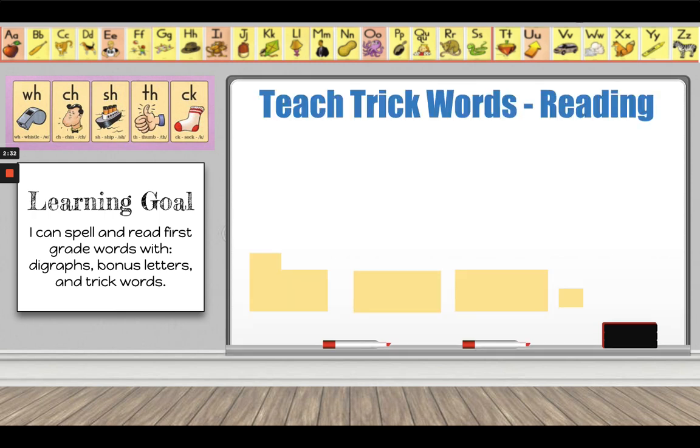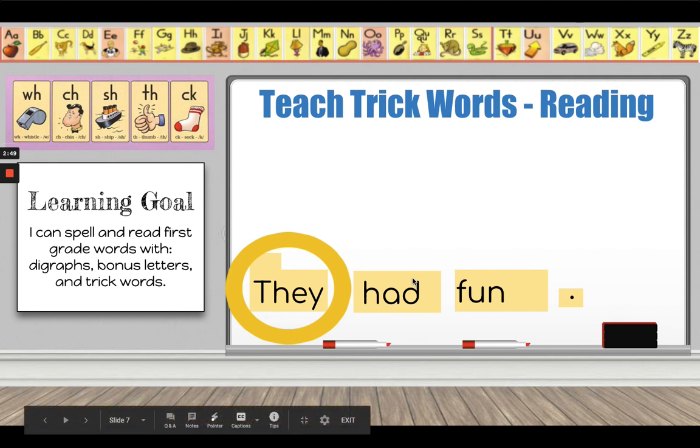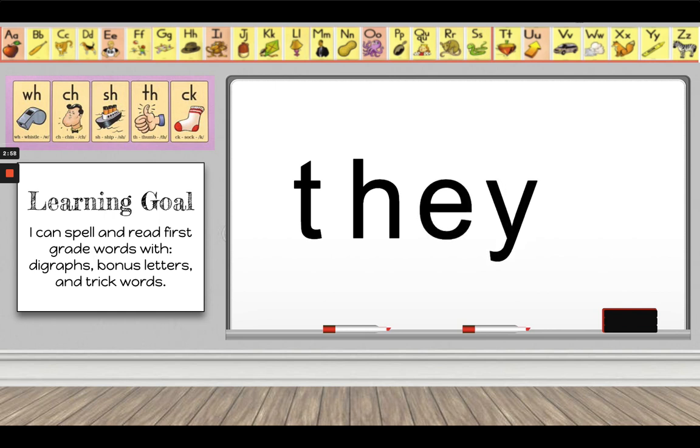I'm going to change the word I in this sentence, and we will learn a new trick word. They had fun. I'm circling the trick word here, and I'm going to read the sentence again, and I want you to see if you can read the trick word. They had fun. The trick word there was they. T-H-E-Y. They. You would use this word if you were talking about other people, like they came to my birthday party.